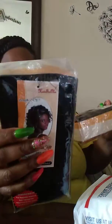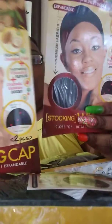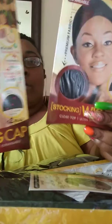I got two of these ponytails, because that was, I believe, a dollar and something. So I ordered two of those. And that's what it's going to look like. They were $1.29, $1.49, something like that. It don't show a picture. But you can tell some pretty hair. It's kind of like a water wave curl, kind of. These were buy one, get one free. So I was happy about those.